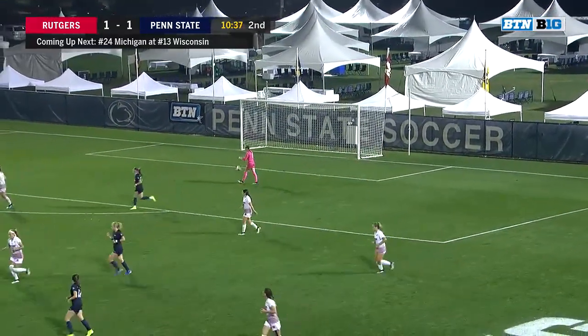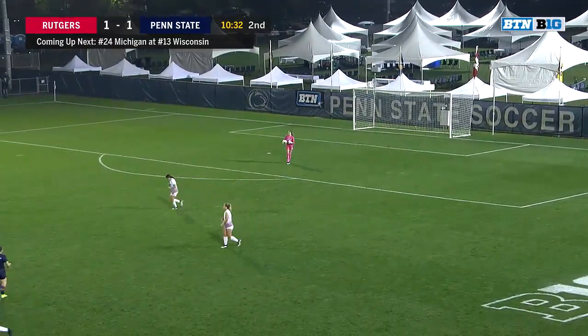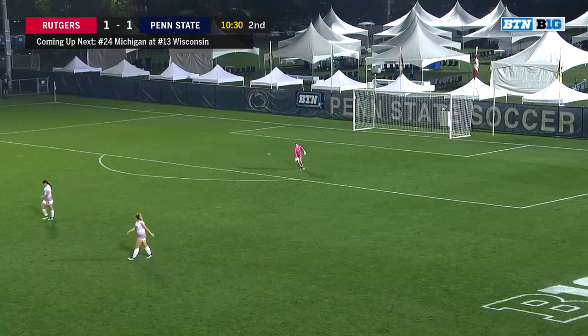Don't forget, coming up after this one, top 25 matchup in a battle for first place in the Big Ten. Number 24, Michigan, at number 13, Wisconsin.